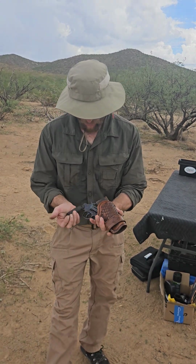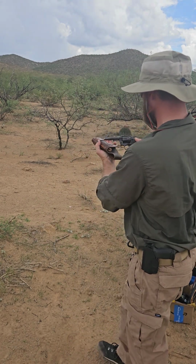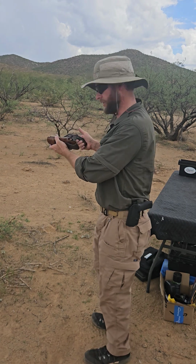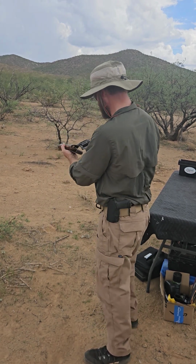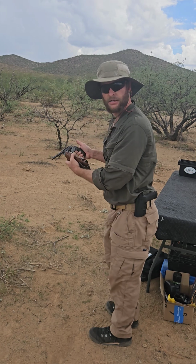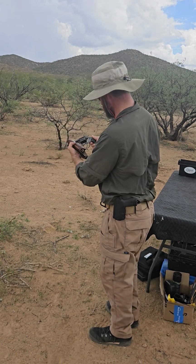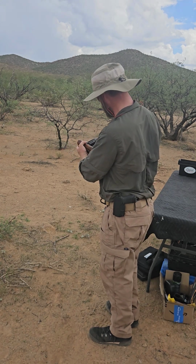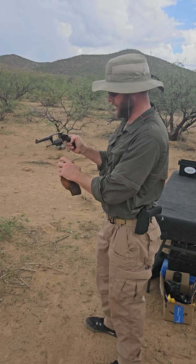We got ourselves here a Colt. This is a Colt Police Positive Special in a special variant called a .32-20 Winchester centerfire. I shot it 6 times a couple months back. Got this handy dandy little holster. This thing's in pretty good shape for its year. It's a 1905 if I recall. And it is a Colt.